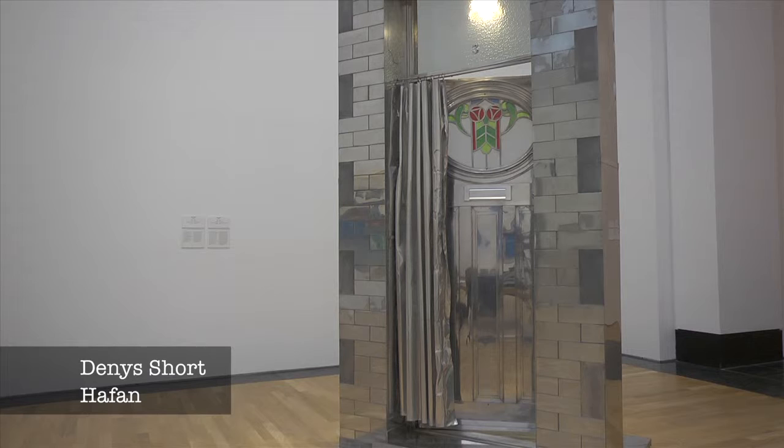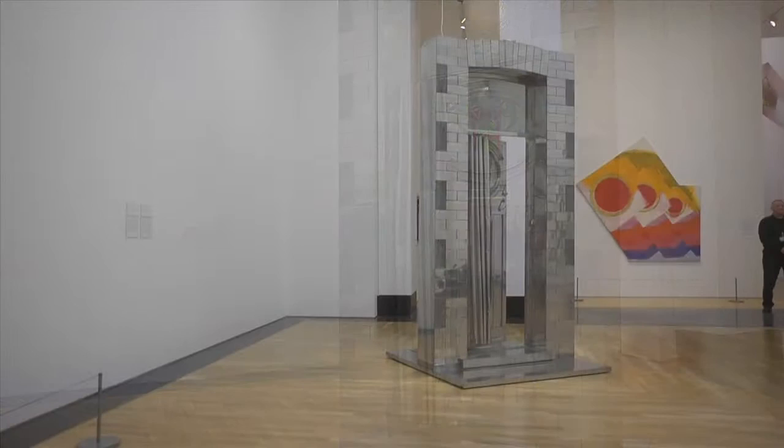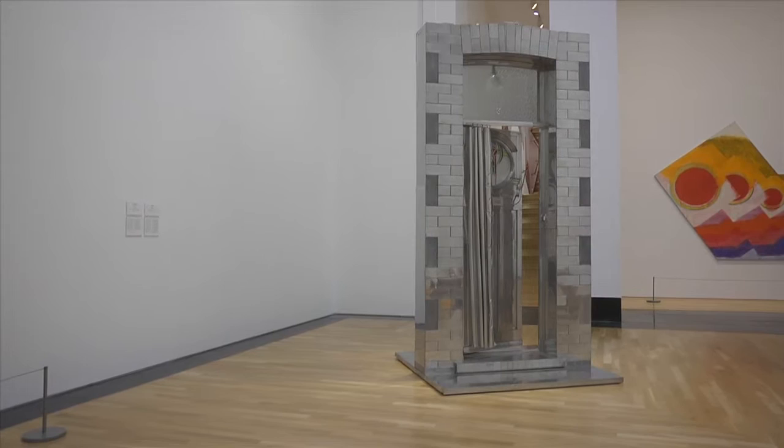Now, that door becomes a real door, of course, in front of me, behind you, with the Dennis Short. And Dennis, I'm happy to say, is still alive. He's very much alive and with us and still making. He's born the same year as Zobole, who sadly is deceased. So Dennis is our third artist. He was born also in 1927, the same year as Zobole.